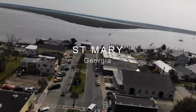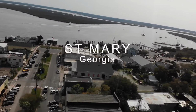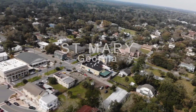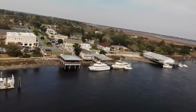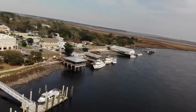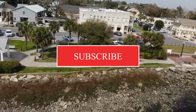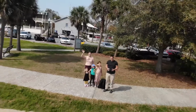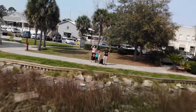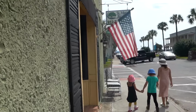This week we are in St. Mary's, Georgia. Along the St. Mary's River on Georgia's southern coast, about 6 miles from the Atlantic Ocean, the charming coastal village of St. Mary's is one of the oldest communities in the country. It's between Savannah, Georgia, and Jacksonville, and during its long history, it's been invaded by the British in the American Revolution, captured by the British in the War of 1812, and shelled by the Union Army in the Civil War.